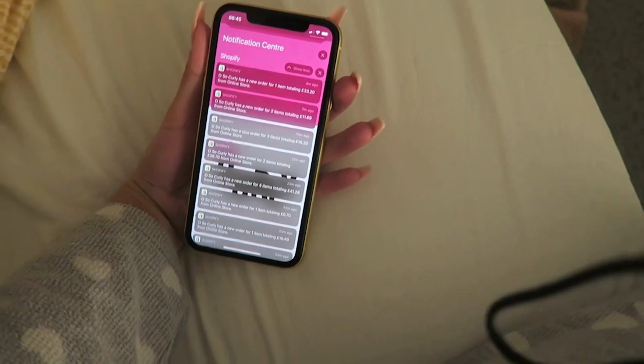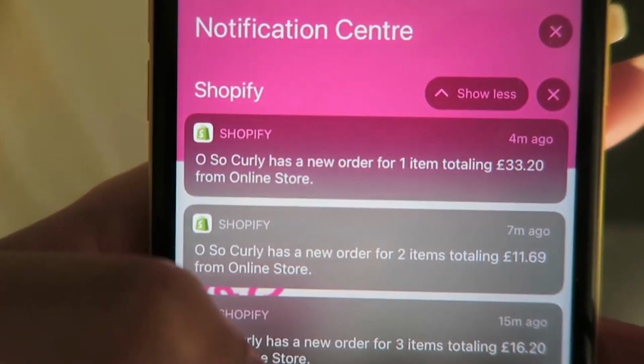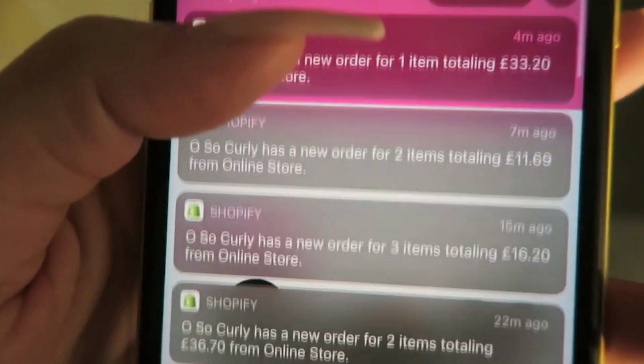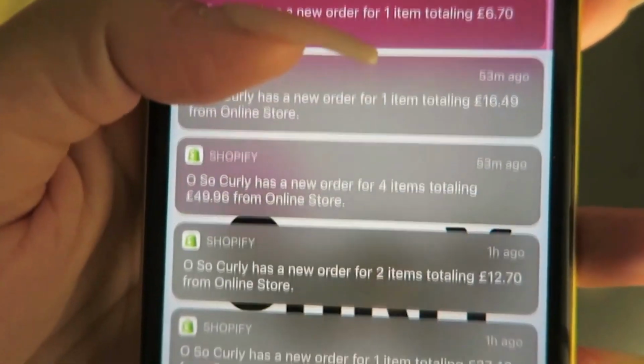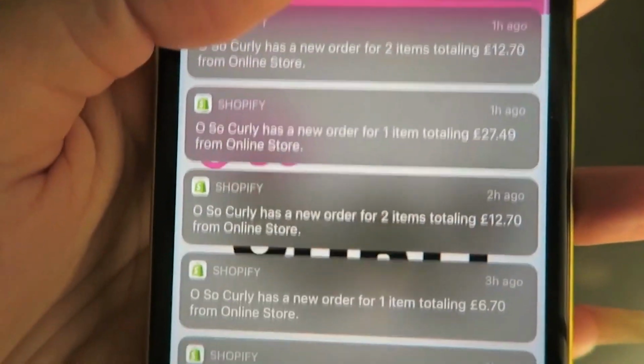6:45 in the morning. My phone is going crazy. It's been popping off all night already. Pretty much every minute.